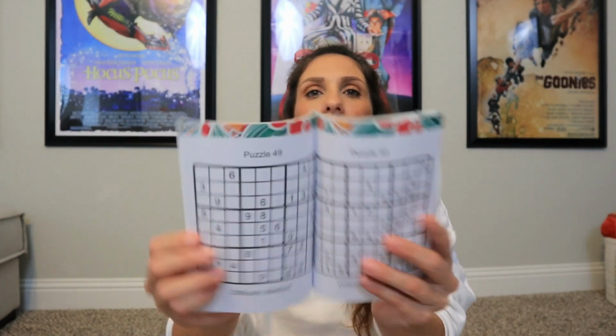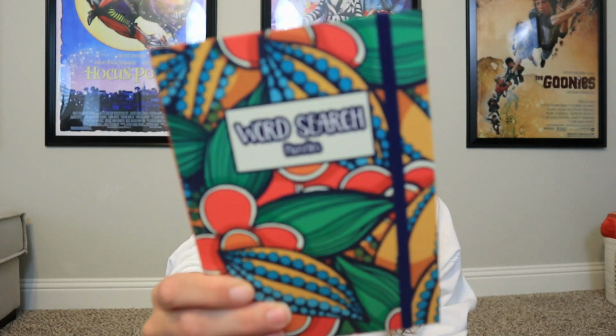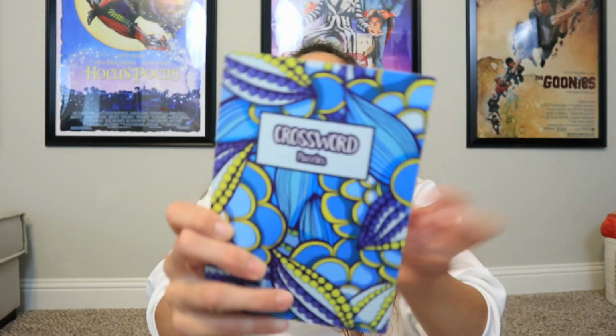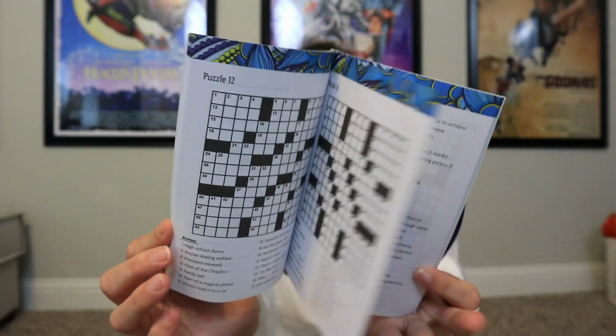So this one's Sudoku, however you say it. Looks just like this. Really adorable. Has a really nice texture to it as well. These are going to be great in a purse. Here is Word Search. Really pretty. It's just vibrant, you know? Look at that. And then we've got Crossword. Ooh, the blue is beautiful. Absolutely beautiful. And then we've got another Word Search.